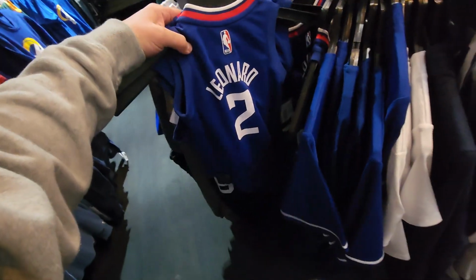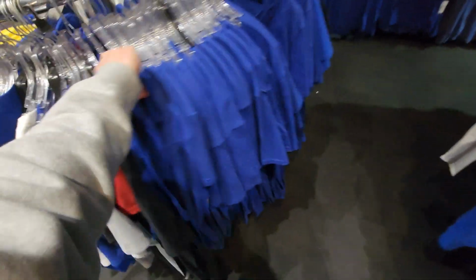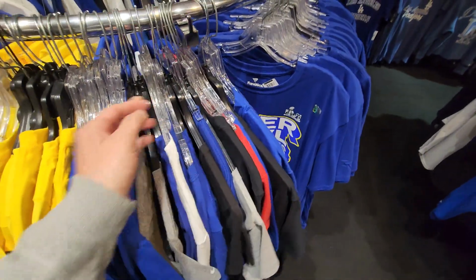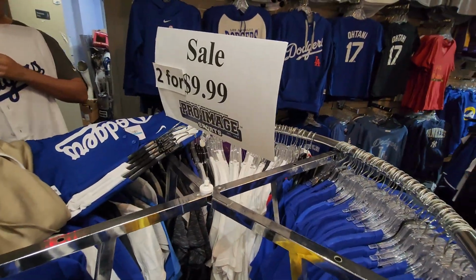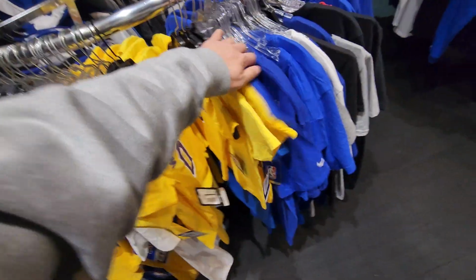So some Babies merch right there. Babies Clipper stuff. 75% off. Not bad. Got t-shirts on this side. Got Rams merch and stuff. These are all $5 now. 2 for $10. These used to be $10 last week. We got 2 for $10.